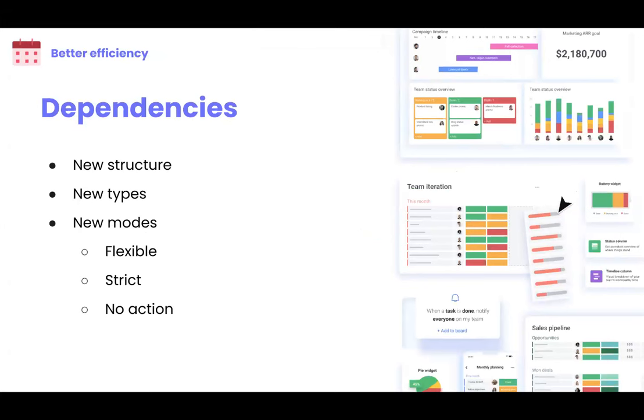Today, we won't be demonstrating all of the dependency functionalities because there's a lot to cover, but I will summarize how the new dependency infrastructure works. Let's recap the options we have available when it comes to dependencies, since we made our recent changes just a few months ago. You now have the options to choose not only the dependency type, which are finish to start, start to finish, finish to finish, and start to start, but also between flexible, strict, and no action modes.